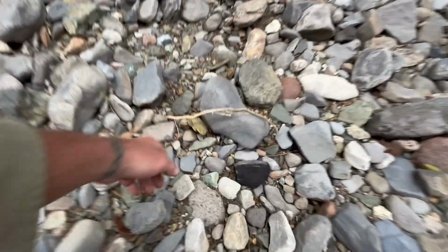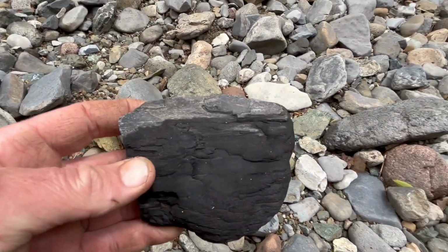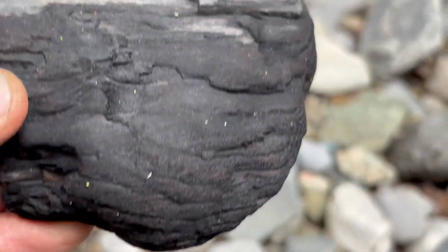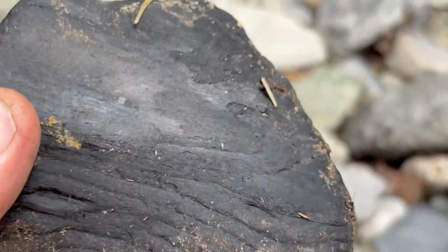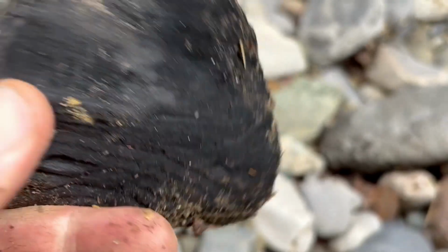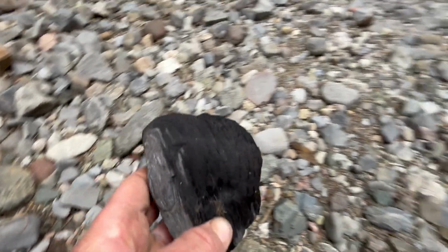Oh, actually that might be currant wood. Nope. That, even though it looks like a piece of bark, is in fact a piece of petrified wood. And I love when it comes in these different shades. And I love when it looks so much like real wood.